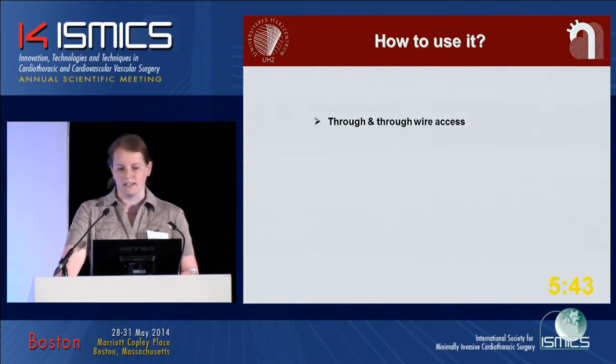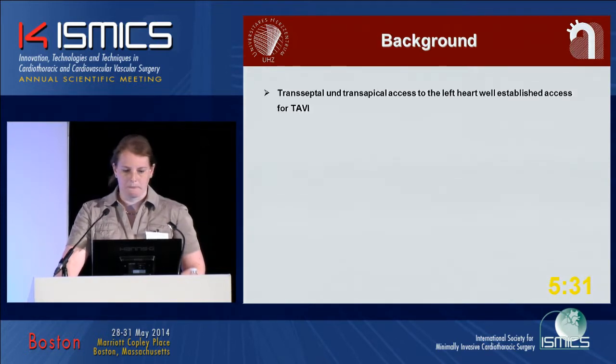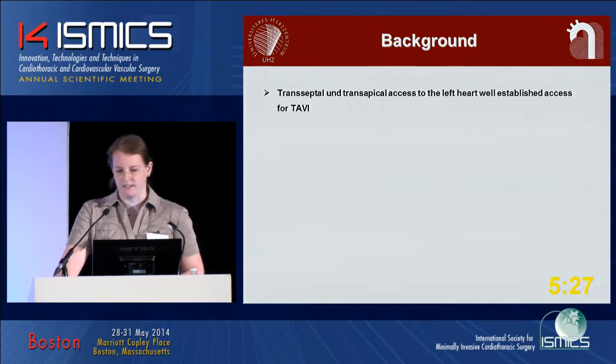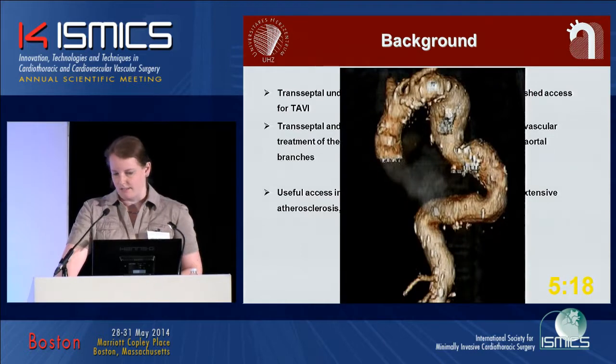You can use the transcardiac access not only for the stent graft deployment, but also for through-and-through wire access for the retrograde approach, and of course for introduction of the main stent graft or for branch vessel access. The transseptal and the transapical access is well established for TAVI, but not yet for TEVAR in the ascending aorta, the arch, or the supraaortic branches. But in anatomy like this, it might be a solution.